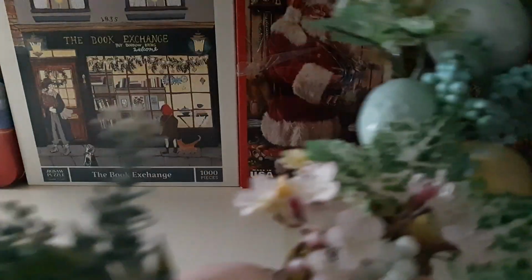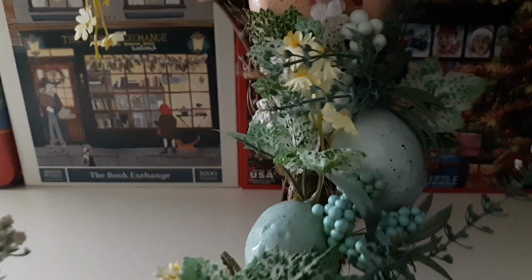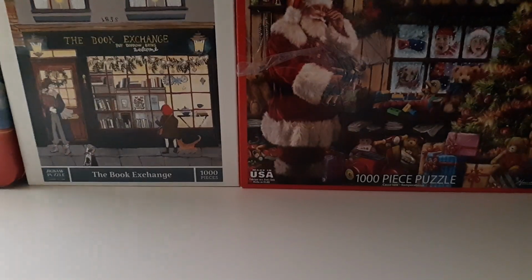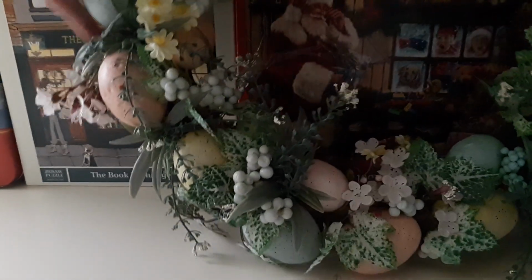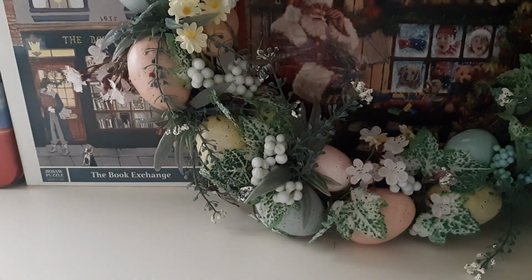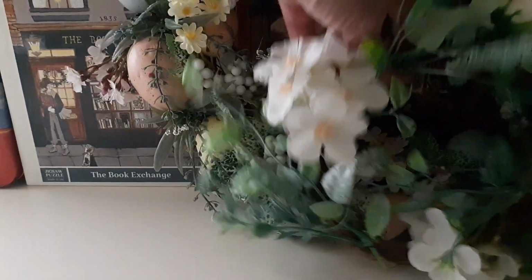Okay, I did find this Easter wreath. I wanted one with eggs on it, and I finally found one. This was like $3.99. So I picked that up and it was, I think, half off, $2. Okay, I found this little small wreath for $1.